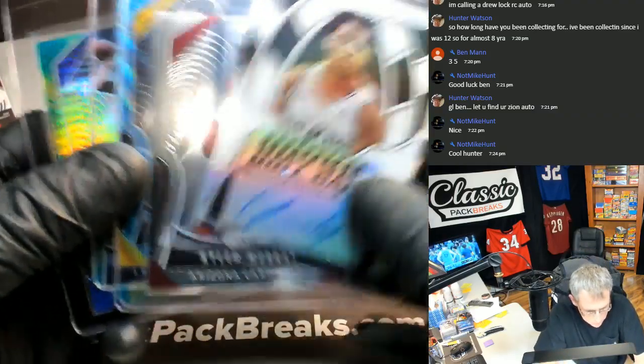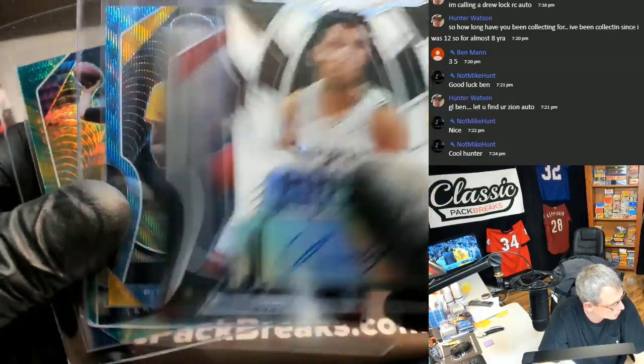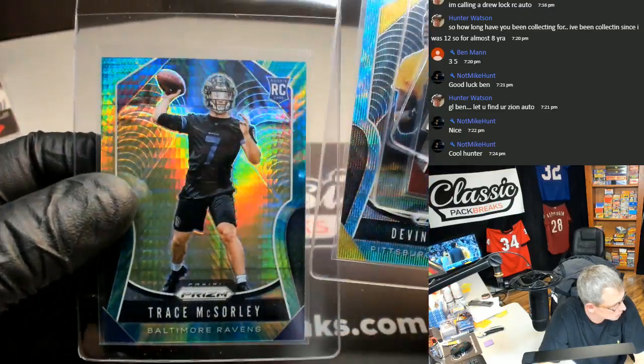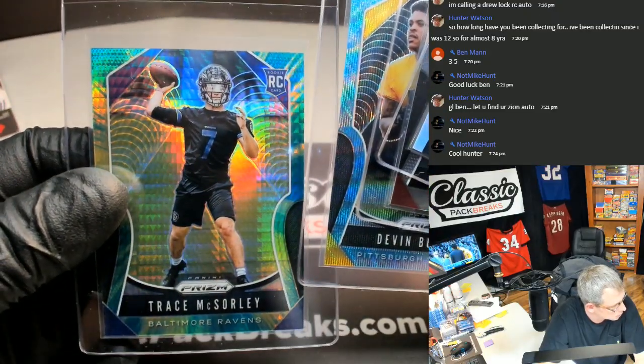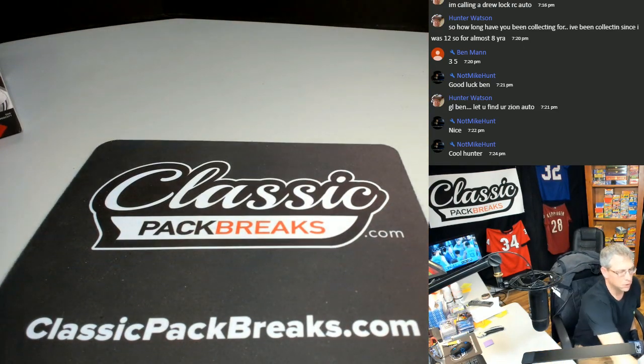19 Prism Hobby Football. Quindari Weatherspoon. Devin Bush to 199 and Trace McSorley to 175. Appreciate it.